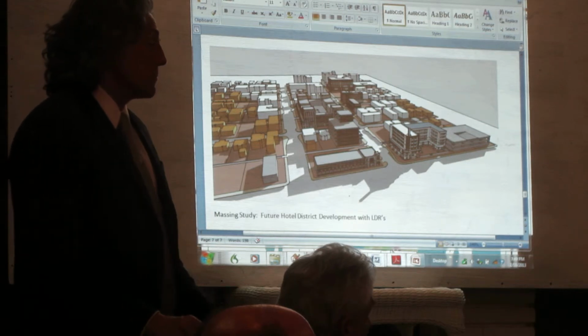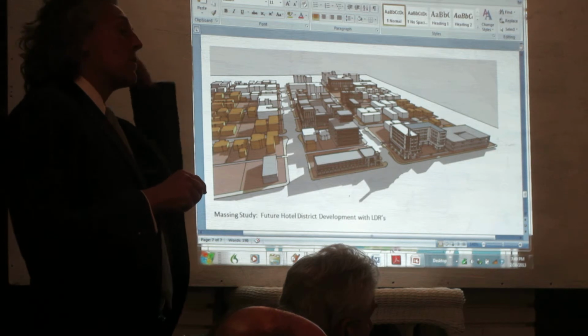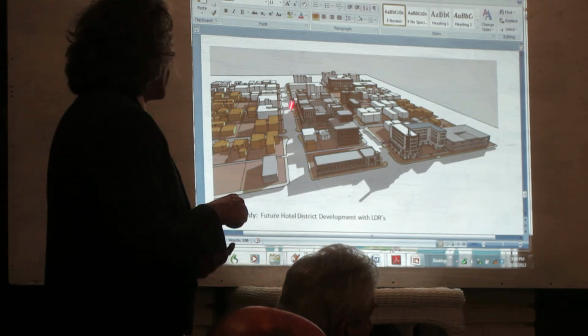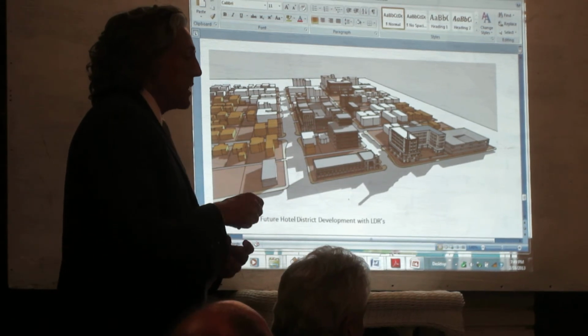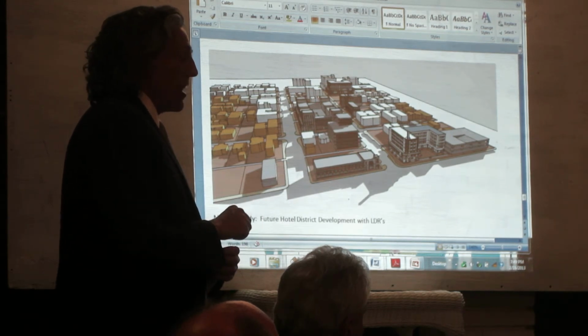So in this, could that be residential, or condominiums instead? No, as our code is written, unless it is a hotel property, you can't get 65 feet. It has to be 45 feet or less.